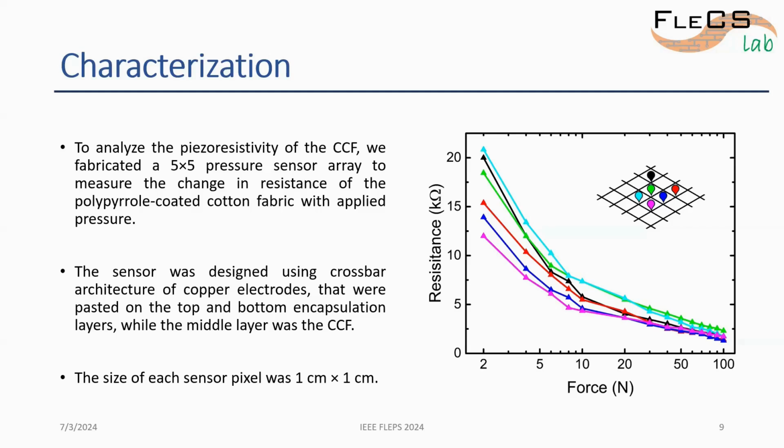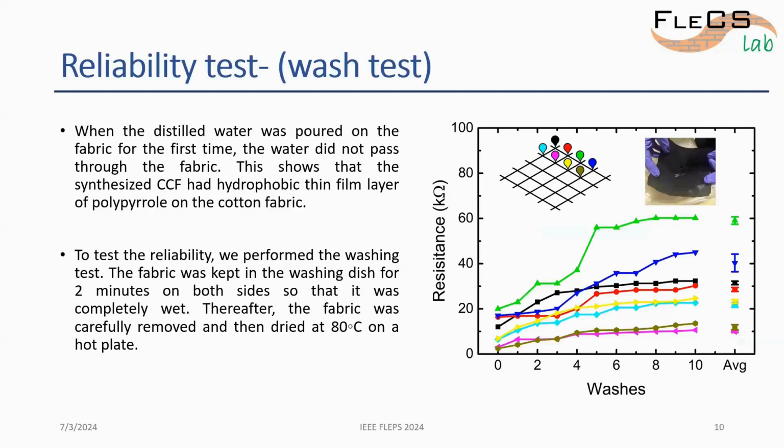The other thing, like I was talking about, reliability issues, and particularly with the fabric, we saw whether we can wash this cloth. It turns out, like I said, we do an initial wash to remove FeCl3 residue. At that time, it is hydrophobic. That has been reported anyway in literature. But if you give it a little time, some of the pores of cotton do open up, and it starts behaving like a normal cotton fabric after a while.